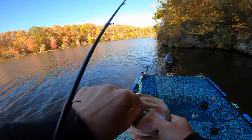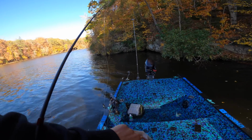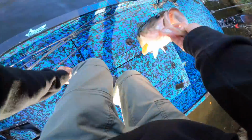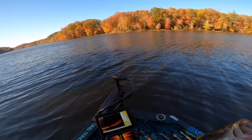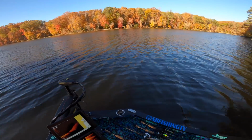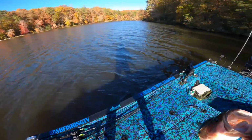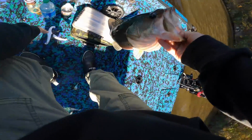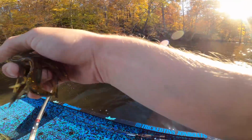I think you wanted that jig. Haven't fished really shallow, like literally up against the bank all day. That's over 5, if I could guess. Let me get a quick weight on this fish. Back to flipping that little jig. That's a solid fish. 5.02. Sick. Awesome. I threw that fish in the live well.